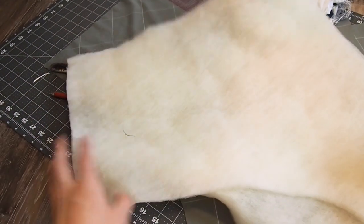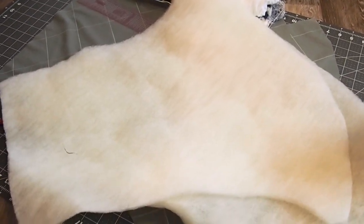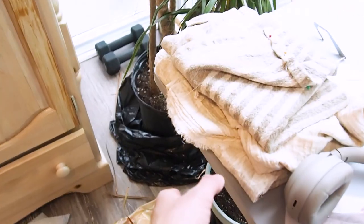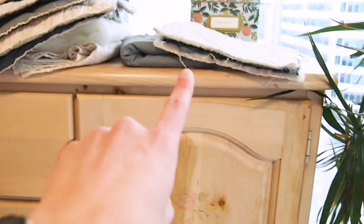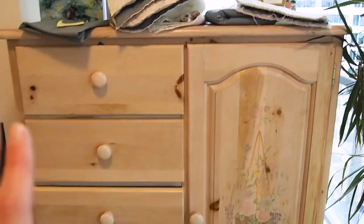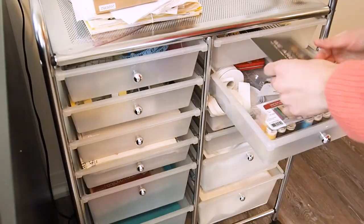But I'm going to kind of organize all the pattern pieces that I have for this project. So there's some here. Some of these pieces are for the coat as well, and then other pieces for the coat are all just strewn about everywhere. So let's get that organized as well.